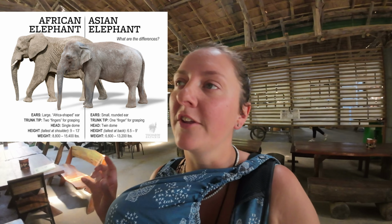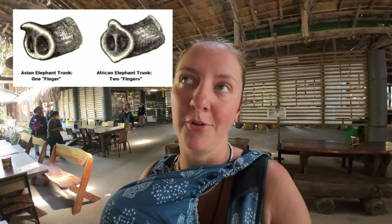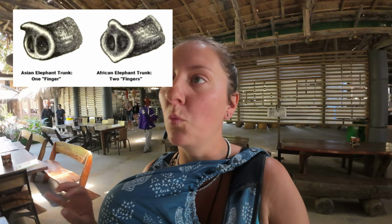But I've always wondered, what's the difference between an African and an Asian elephant? So this is saying, the ears are a big factor. So the African elephant has African shaped ears. How cool is that? And I'm going to show you the picture of it, but actually, yeah, now they've said it, it really does. And the Asian elephant has smaller round ears. The trunks are different. Again, I'll show you a picture. African elephants have two fingers to grasp, and Asian elephants have a one finger grasp. The heads are single dome for the African elephant, and the heads on the Asian elephant are twin dome.